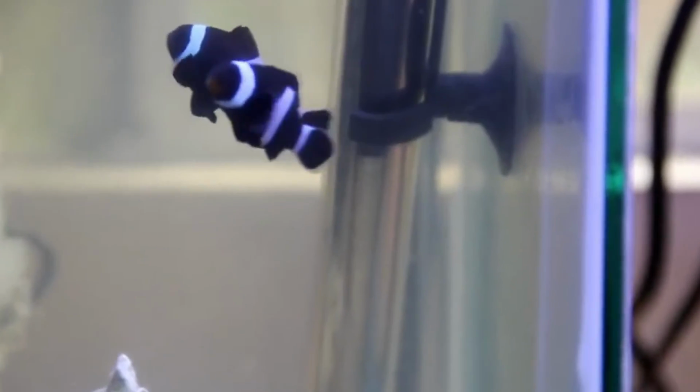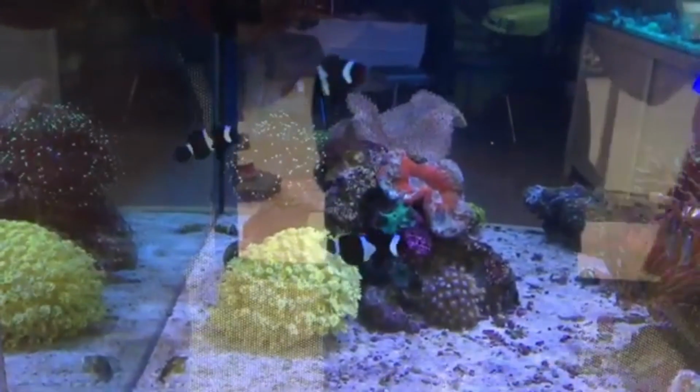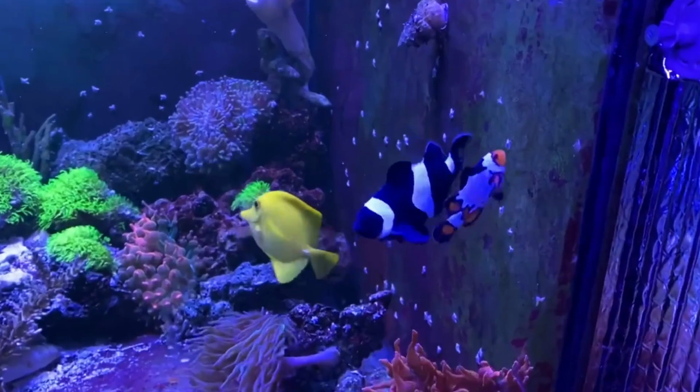The Darwin Black Clown is so named in honor of its native environment, off the coast of Darwin, Australia. Because of their small habitats and restricted harvests, these fish are rare. As a result, most made accessible through aquarium commerce are produced in captivity.